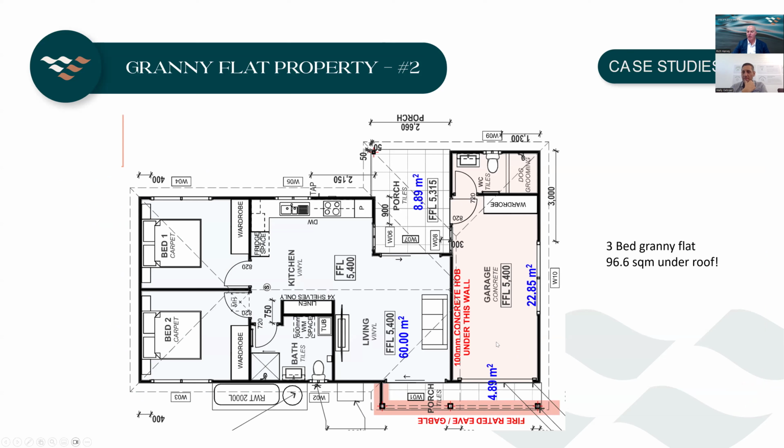Then we just put up another gyprock wall, which cost me about $1,500, and we converted that garage into a bedroom. And we had another ensuite at the back, which you can see here is called dog grooming. So that was a pretty smart way to get the second bathroom. So 3 bed, 2 bath. It's like a mini house, 96 square meters under roof in total. So great outcome. A typical rental in that area for a 2-bed granny flat is probably about 450 a week, so we're getting an extra 120, $130 a week more as a result of doing that little change.